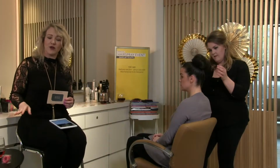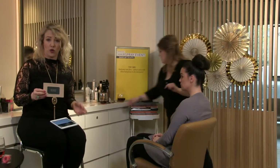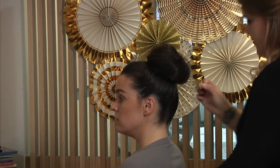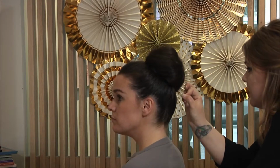So right now I'm just taking the pins and going through, pushing up. So these are hairpins or bobby pins? Yeah, hairpins. She's using the open hairpins. Yep.